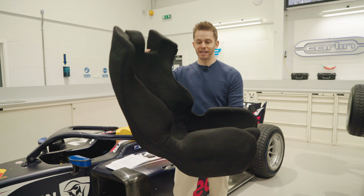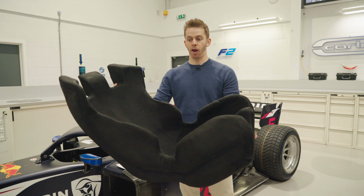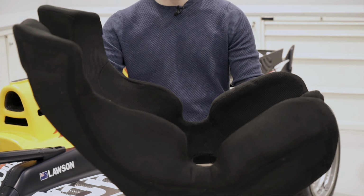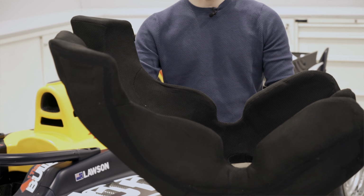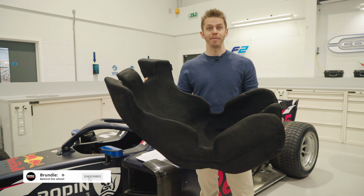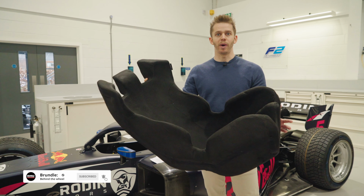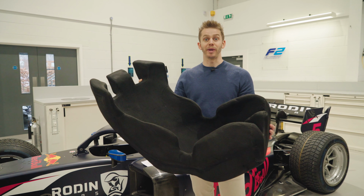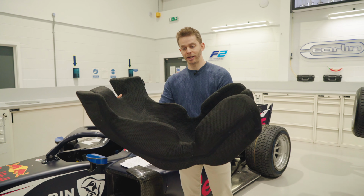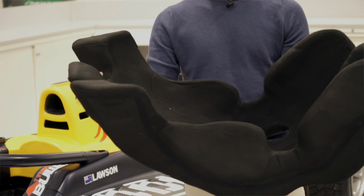A driver will tend to sit very much reclined in a modern single-seater, and so this is how the seat will tend to sit within the car. A couple of reasons for that. Obviously, the aerodynamic shape dictates the way the drivers sit, and also in terms of center of gravity, it keeps the driver's mass nice and low and deep inside the car.